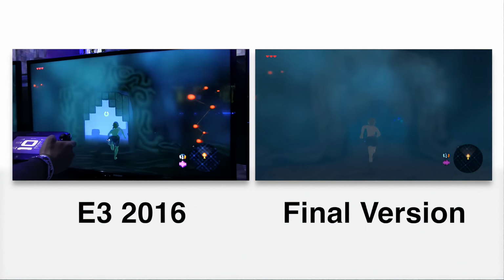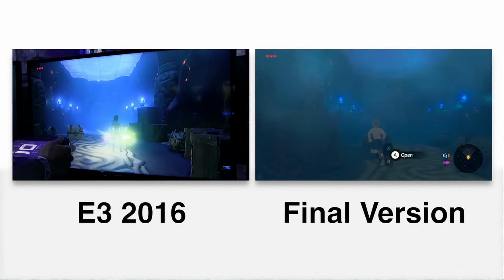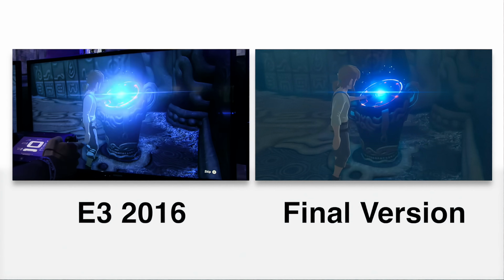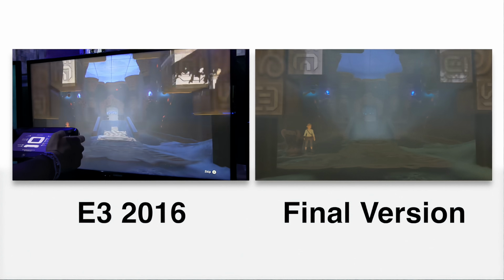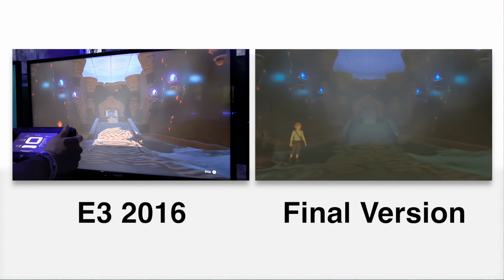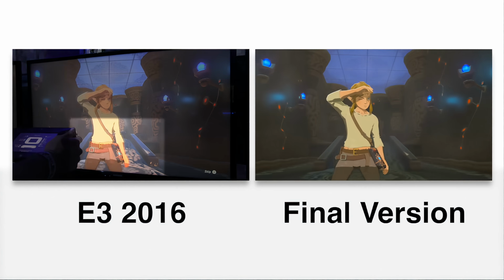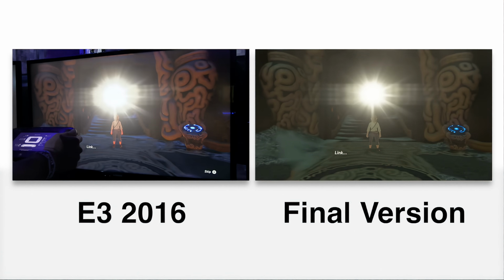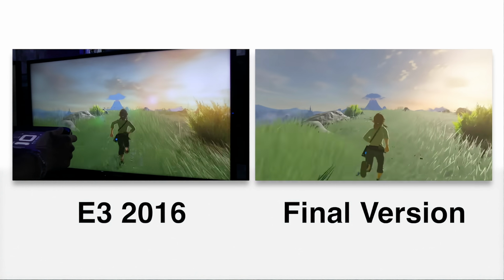Everything is pretty much the same until you reach the second room. Here you'll find your clothes and, in the E3 demo, 2 additional barrels. Now Link, walk up to the pedestal and open up the door. That's when you'll find a very interesting difference with the light coming through this newly opened door. In the E3 demo, the light shines on the floor, but not in the final version. A very interesting change.